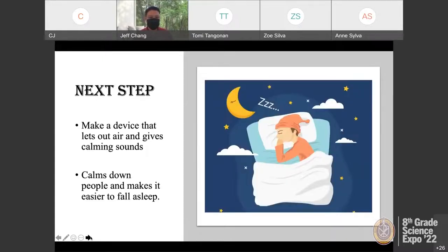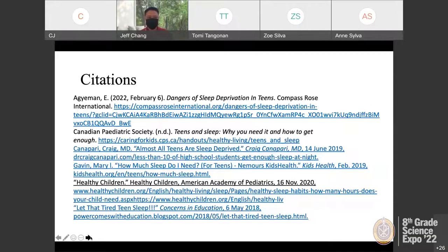Our findings led us to think about the future and what the next steps are. So we decided that the next steps is to make a device that lets out air and gives a calming sound. We decided to do this because it can calm the person down, and when that happens, it's easier for them to fall asleep. Here are our citations.